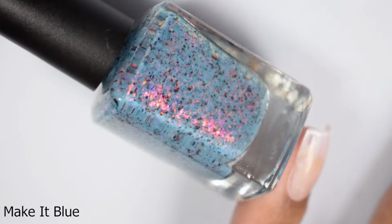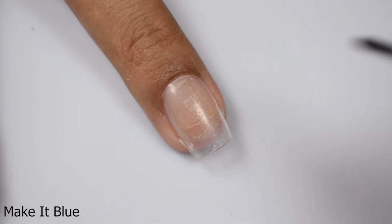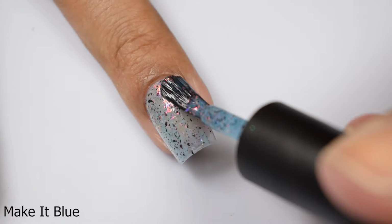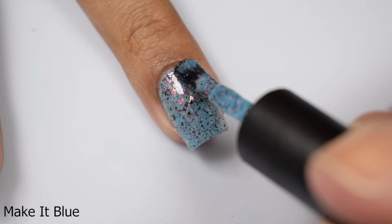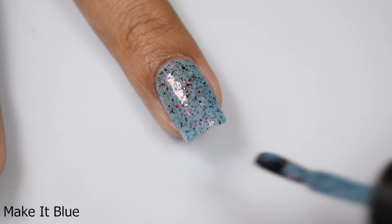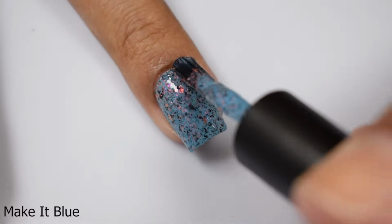Make It Blue is a rich sky blue base with pink glass and black metallic flakes. So we have a similar formula to Make It Pink. This is less on that curly side. It leans a touch more into the jelly type of buildup. So I chose to take it to 3 normal to lighter coats, just to slowly build it up and maximize flaky payoff.